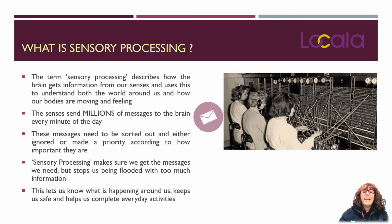So our senses, every minute of every day, send millions and millions of messages to the brain at any one time. And the brain has the job of sorting all these messages out, depending on whether it needs to make them a priority or it needs to ignore them, depending on how important they are. So sensory processing helps this process to run really smoothly, and it makes sure we get the messages that we need, but it stops us from getting bombarded with things that we don't need to know about, too much information. So this helps us know what's happening around us. It keeps us safe and it helps us to complete everyday activities.